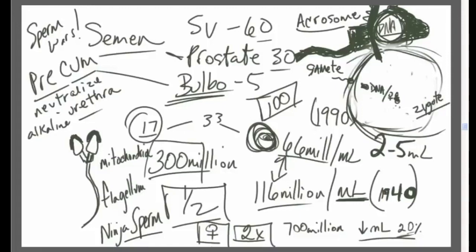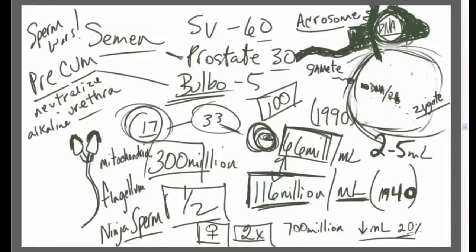Remember how we said that in 1940, sperm count was measured at 116 million per milliliter? By 1990, it was down to 66 million, which is real close to half. If it goes down to half in 50 more years, that would be 33 million, and in 50 more years after that, 17 million on average. That would put us in 100 years below the sterility level. That's scary. Hopefully it won't continue.